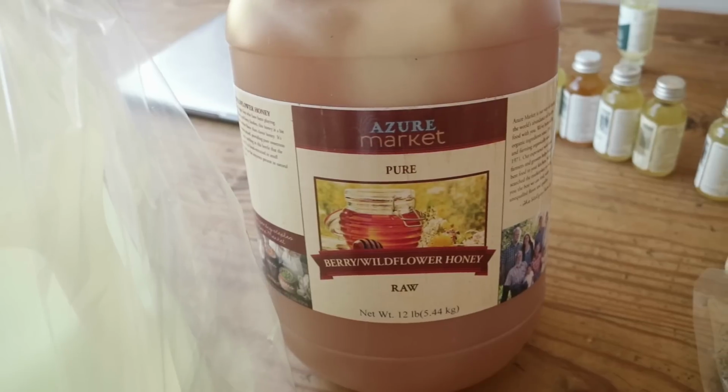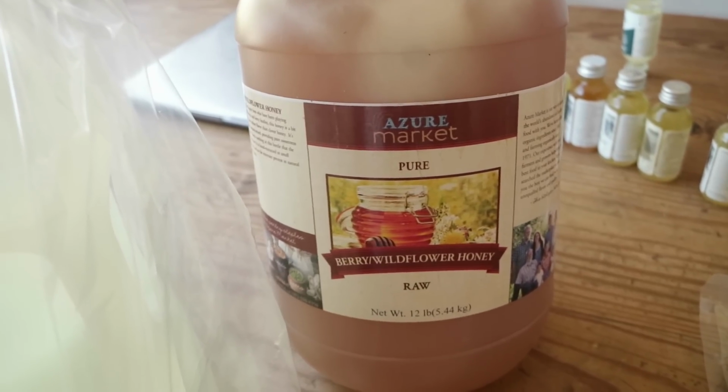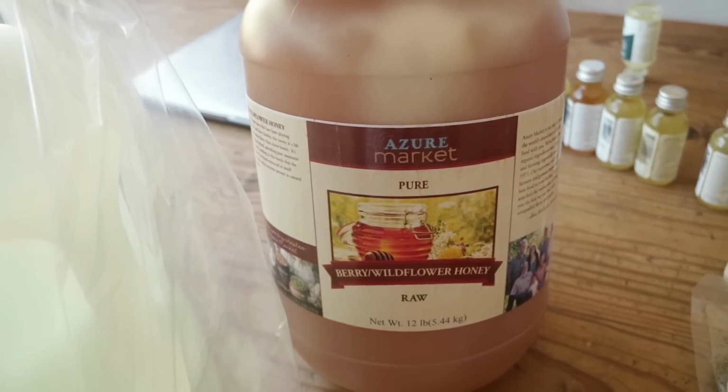I bought this 12-pound container of honey, and this was $50-some. Now I can't remember, but it was 55 maybe, for 12 pounds.